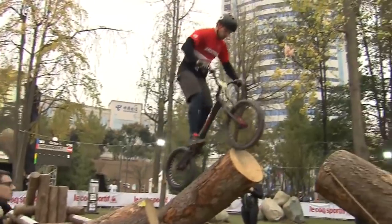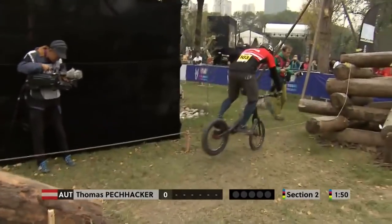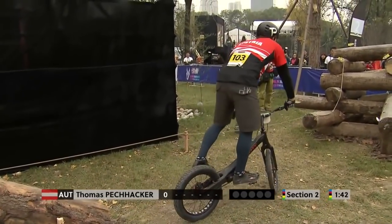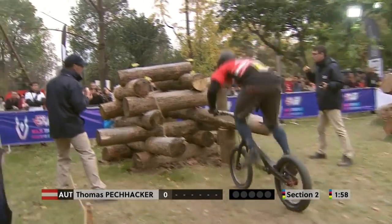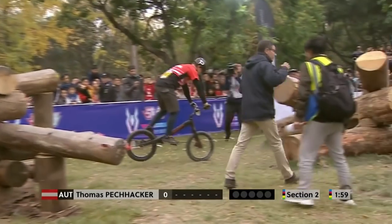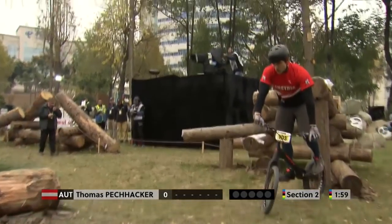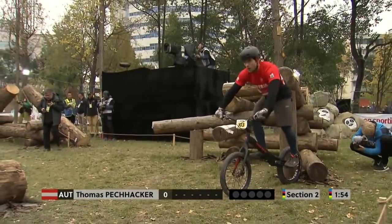All right, so Thomas in the section. And the scoring hasn't yet seen that he is through. He should have a couple of points on the board. So if you look at the scoring and you think, why are there no points, it just hasn't popped up yet. It will be up soon. All right, so big kick up to the back wheel. He's going very quickly. Look at that. Oh, sorry, the timer on the screen is wrong. So there was obviously a slight delay on his start.